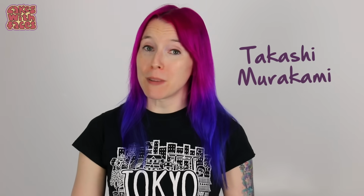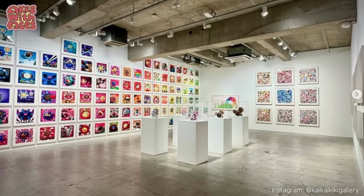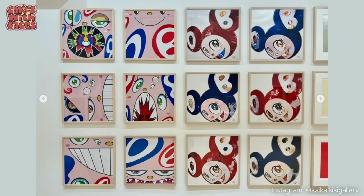Artist Takashi Murakami, who's known for the Super Flat and these flowers, has an exhibition in Tokyo in Kaikai Kiki Gallery, which he owns. It has prints from his recent exhibition in Kyoto. That's on until the 14th of February.